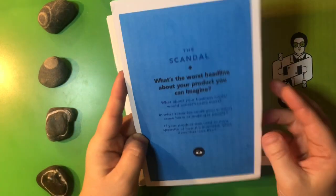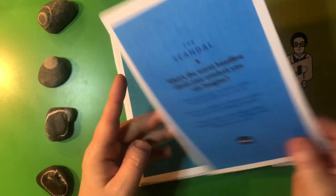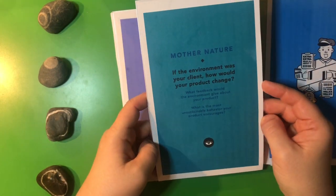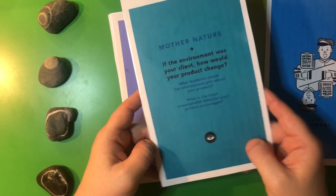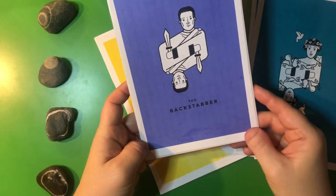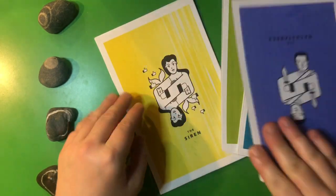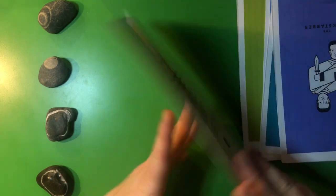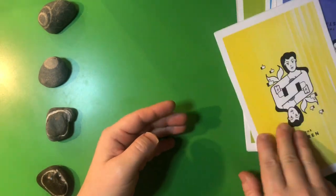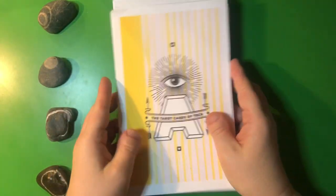The Scandal: what's the worst headline about your product you can imagine? Mother Nature: if the environment was your client, how would your product change? The Backstabber: what could cause people to lose trust in your product? And the Siren: what would using your product too much look like? So these are the Tarot Cards of Tech.